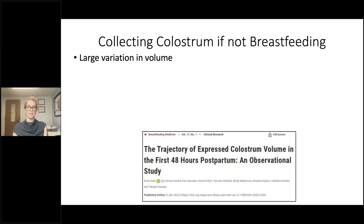There is a large variation in volume, and some of this appears to be because a lot of these studies are of moms who are either hand expressing or pumping colostrum, as opposed to that previous study of the breastfeeding population.